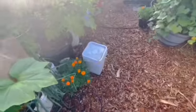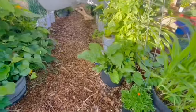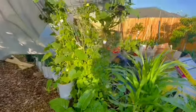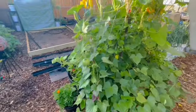Oh, let's see. Oh my goodness. At least it didn't tear my fruit down. My watermelon babies are still up there. And my squash babies are still over on this side.